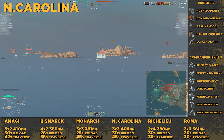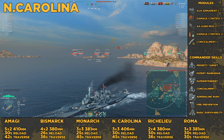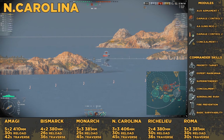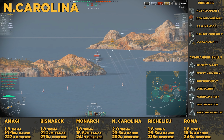Turret traverse base is, once again, very comparable. My threshold to decide if I'm going to invest in expert marksman is 36 seconds. So in this example, Amagi, Monarch, and North Carolina would have me investing in expert marksman. For Bismarck, Richelieu, and Roma, I would actually first invest in adrenaline rush, which ends up offering a little bit of extra damage when you take damage. That should be your goal: you should be mitigating it and helping your team.